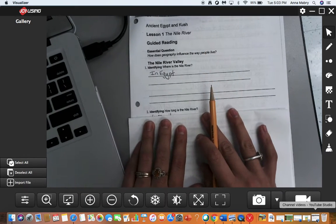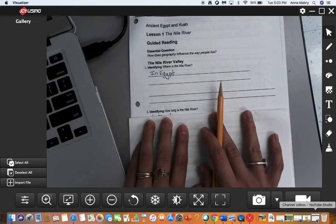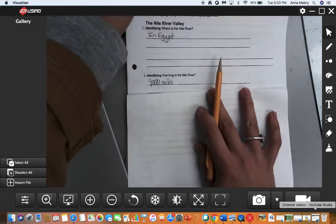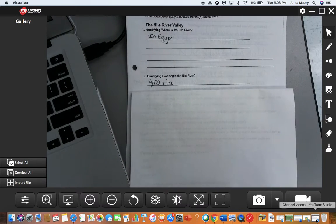All right, we're going to look at the notes from today's lesson. So it says here, identify where the Nile River is, and it is in Egypt. Let's look at the next question. How long is the Nile River? You should have gotten 4,000 miles.